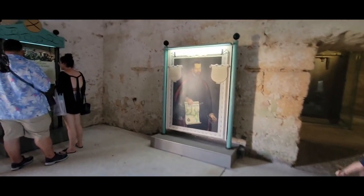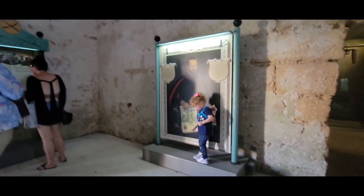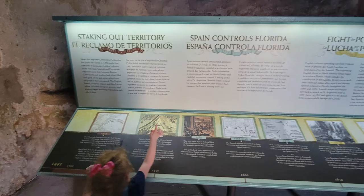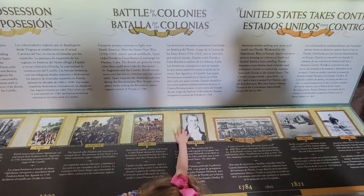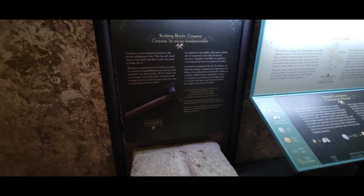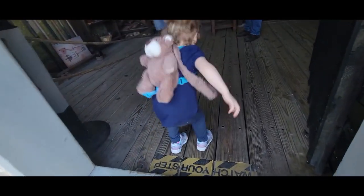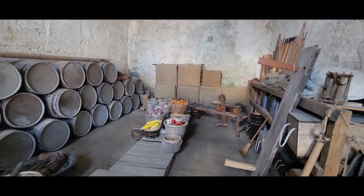I'm going in here. Pedro Menendez, there he is. Hey, buddy. Very nice. You see the rocks? The coquina? Can you get up there? Come on. Careful. Watch your step. There you go. Good job. The storage room? What's all that? Storage room.